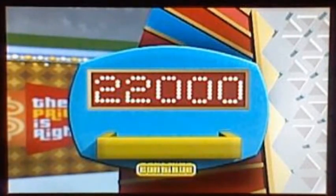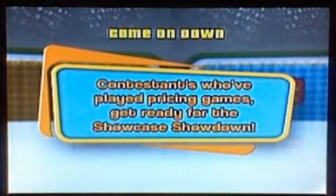Welcome back to the Price is Right 2nd Edition DVD game. It's time for Showcase Showdown number 1. Alright, it's time for the Showcase Showdown. Players who play pricing games will get to spin the big wheel. The contestant who is the top winner from today's pricing games will spin last.